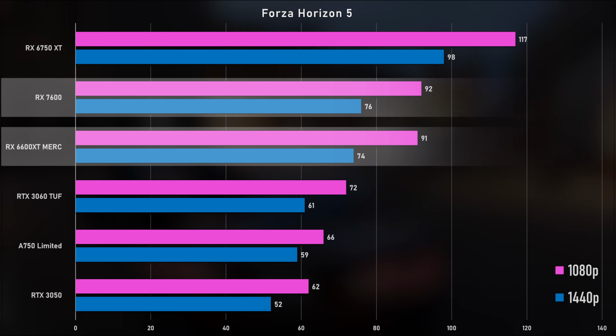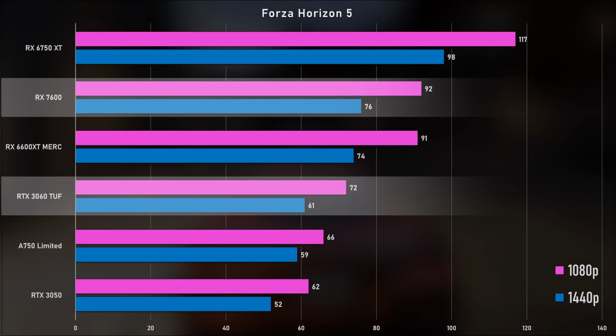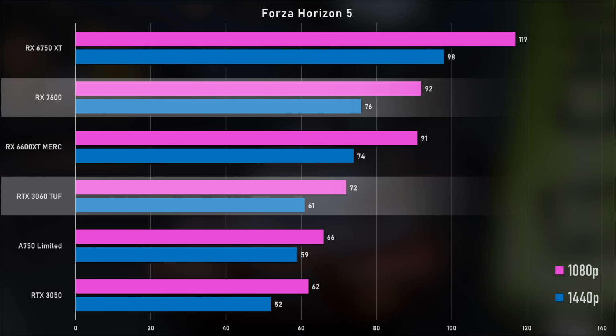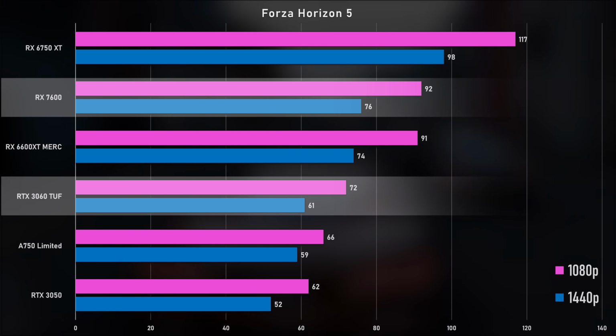2 more FPS in 1440p. Again, the 3060 TUF is well below the 7600, about 20 FPS below in Forza Horizon 5 at 1080p. It's not looking good for the NVIDIA cards in this comparison.